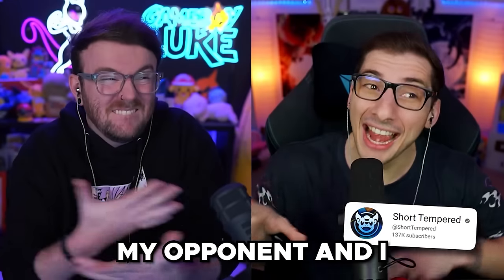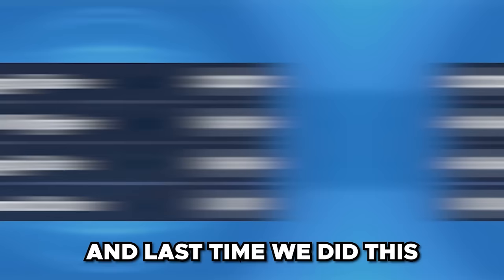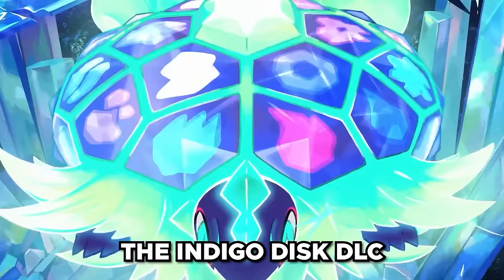Today, my opponent and I will be choosing our starters by only knowing the first letter of the Pokemon's name. And last time we did this, we made the Pokemon we chose only be able to learn moves and use an ability with the same letter their name begins with. But now that the Indigo Disc DLC has dropped, we have access to even more moves.